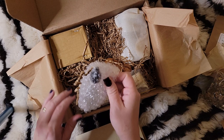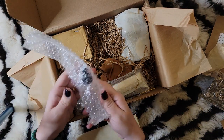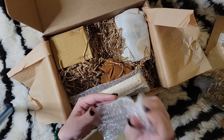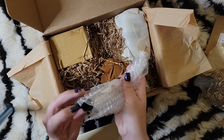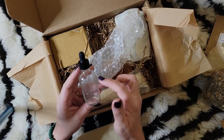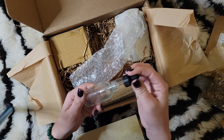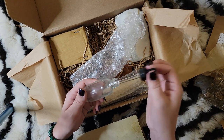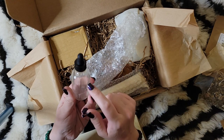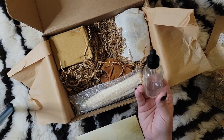And let's go with this. What is this? This looks like a bottle. Come out. This is very pretty. So this is probably for a tincture or to do some oils with. My guess is more of a tincture, but I'm sure we'll find out.